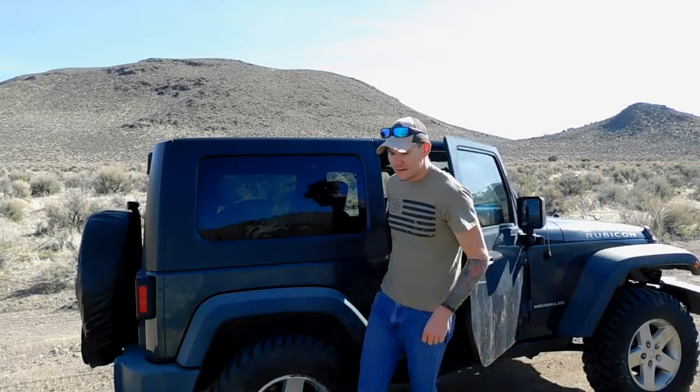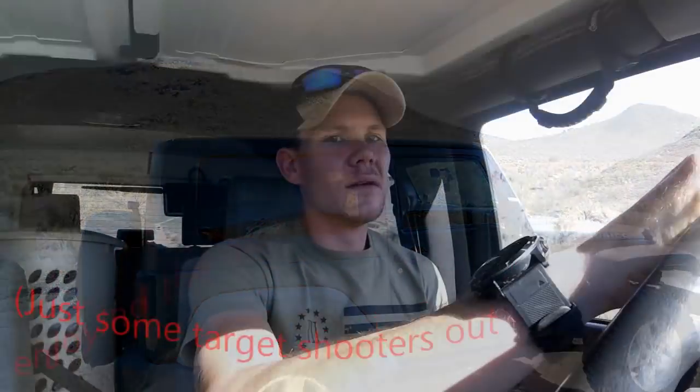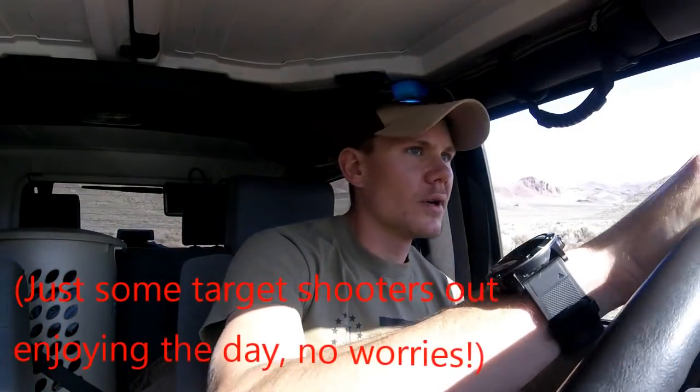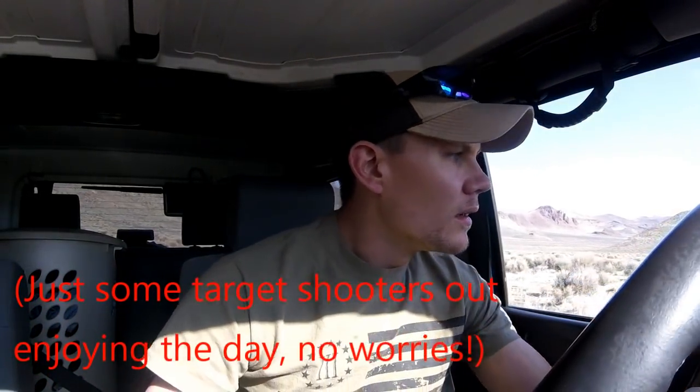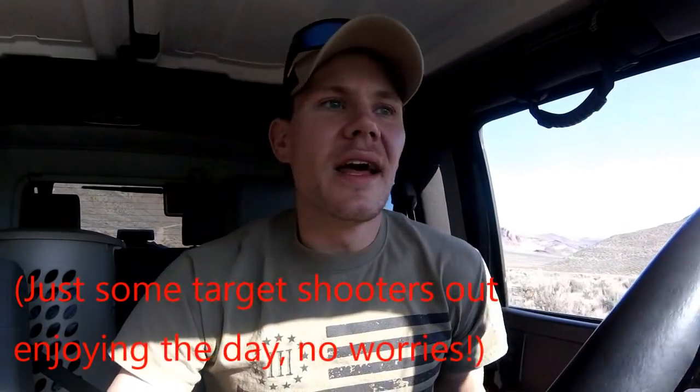We got another vehicle coming up, so we're gonna see what that's about. So we got another truck coming up behind us. Okay, they're taking that side road that would let us up to the tailings. So yeah, probably nothing to worry about. Probably just another explorer out there checking stuff out.